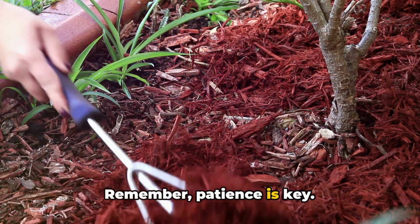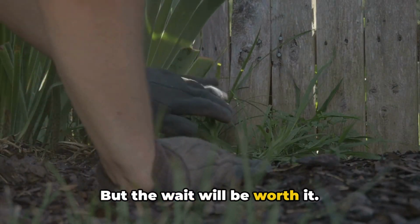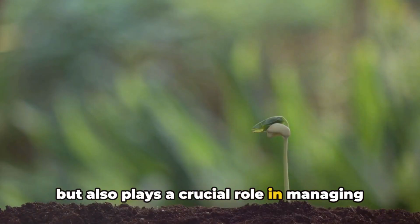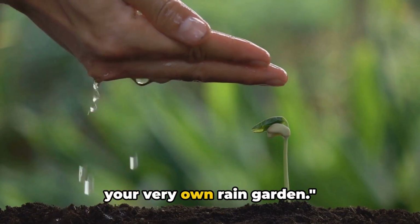Remember, patience is key. It may take a season or two for your plants to establish and for your garden to start looking its best, but the wait will be worth it. You'll have a beautiful, functioning rain garden that not only adds aesthetic appeal, but also plays a crucial role in managing water runoff and supporting local wildlife. And voila! You have successfully created your very own rain garden.